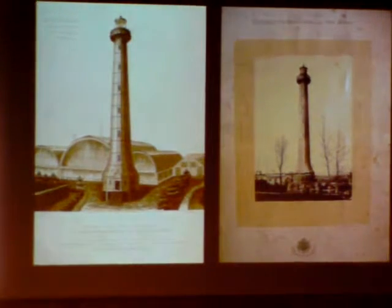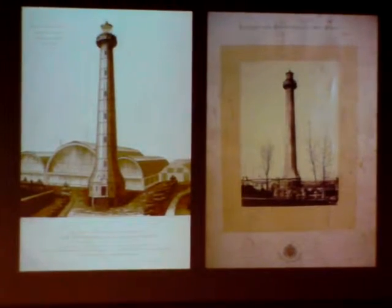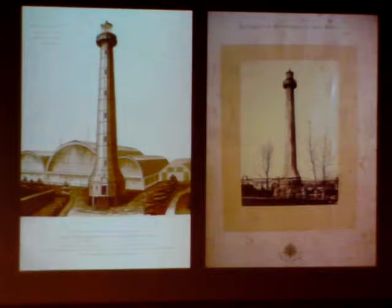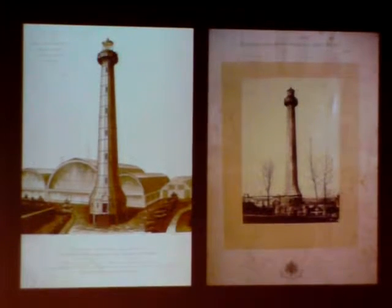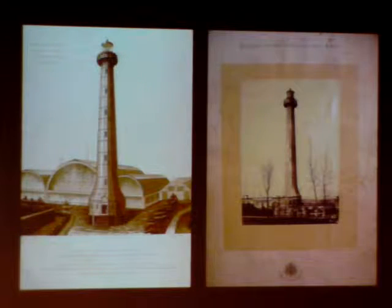The lighthouse was built in Paris, so it's a Paris product of the Industrial Revolution, and it was also exhibited in Paris, and the steel lighthouse became a very big attraction in the capital city.